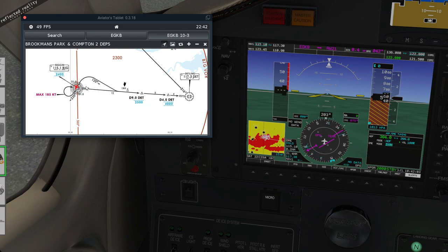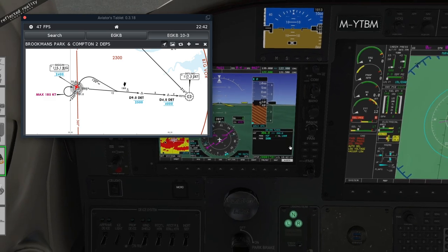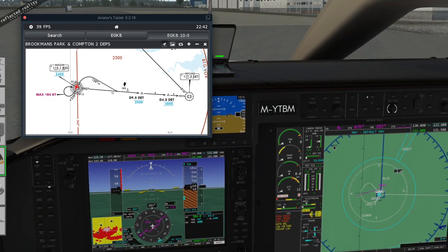So I need to fly overhead Biggin. But if I establish on that radial 195 towards Detling, then I will be overhead Biggin as a matter of course, and it gives me that countdown to the turn. Our initial altitude is 2,400 feet, so I'll put that on the altitude selector. And I'm going to push the TOGA button to get the flight directors. I'm going to set a heading of 220, and I'm going to tell it to use GPS nav.